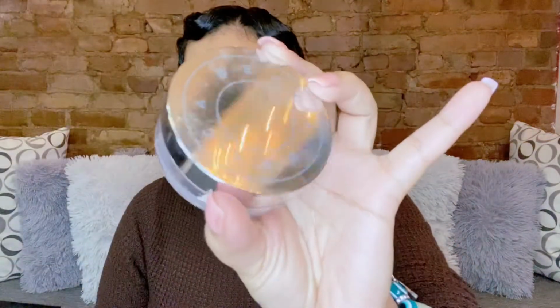Now this is the Becca Cosmetics, I think it's the Hydra Mist setting powder, is my favorite. It doesn't dry out my skin, which is why I like it when I put it on my skin. One of my favorites, go-to.